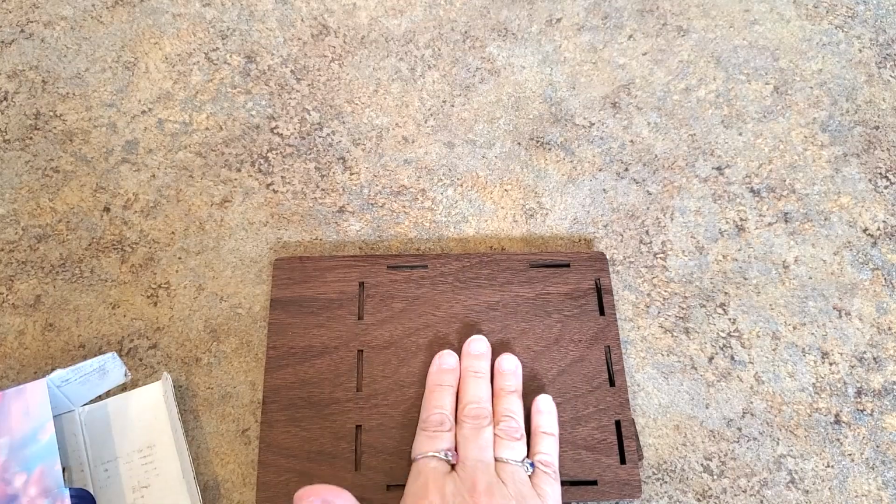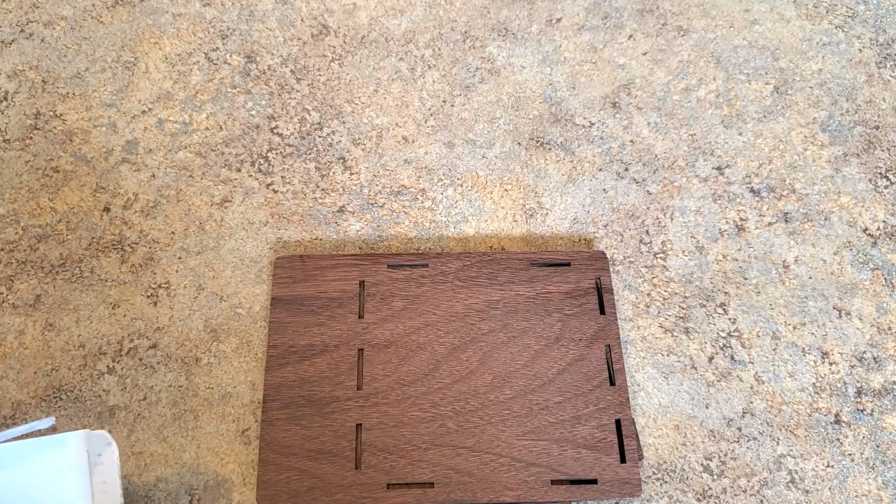So, got that. Now, I'm not going to show you the box first. I want it to be a surprise. It's always fun to find something new with diamond painting on it, right? Always exciting to find something new that you haven't seen before.